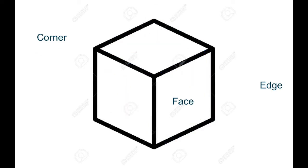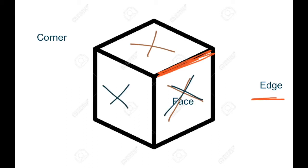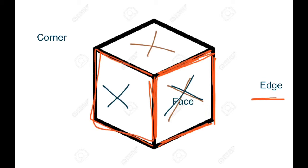The next word I want to talk about is an edge. An edge is where two faces come together. So I have a face here, and I have a face here, and then the edge will be this line right here. It's where the two faces meet. If we meet this face with this face right here, this is also an edge. You can feel that sharp edge when you hold a dice, or cube blocks. When you hold that cube, you can feel the edge. It's the sharp part at the top and along the sides and the bottom.